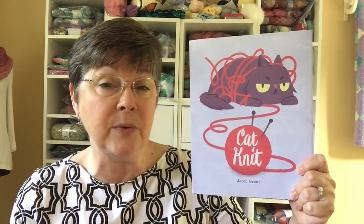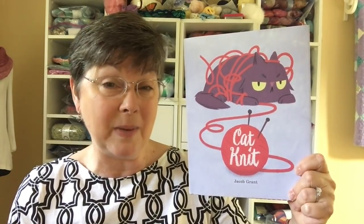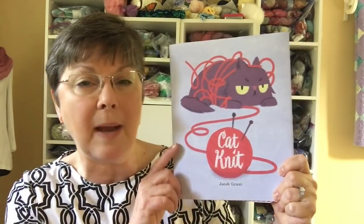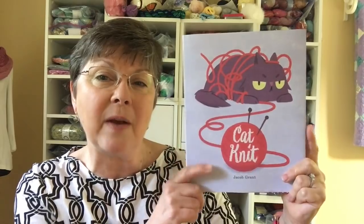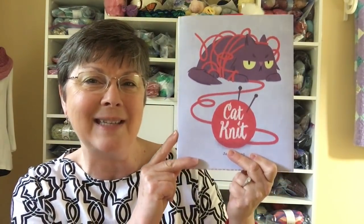If it had been read to an early reader once or twice, this would be an approachable book for them. There are a couple of words that would be more difficult, but if you've had it read to you a couple of times, I think it's a very approachable little book. But a cute little story, Cat Knit.